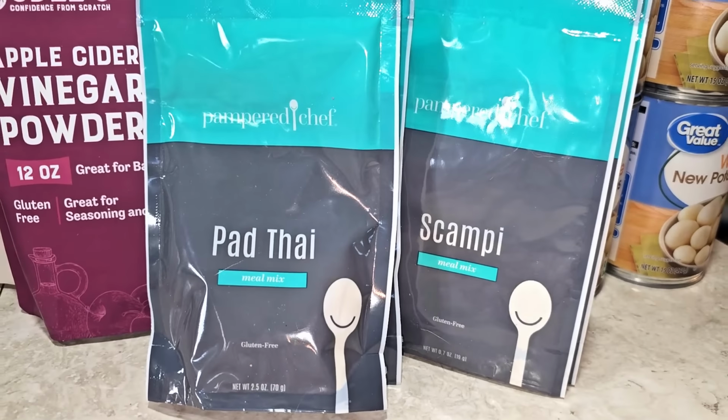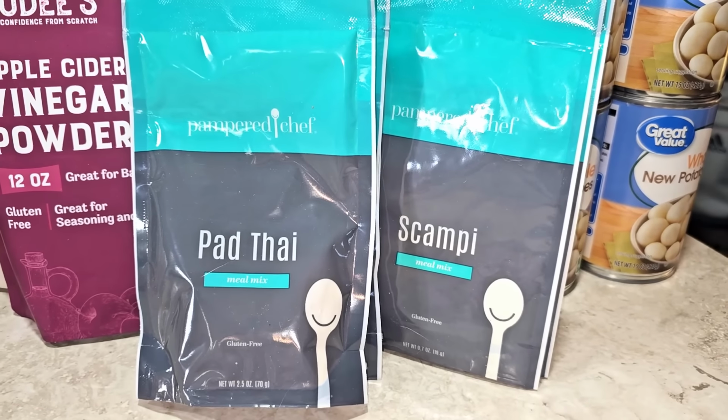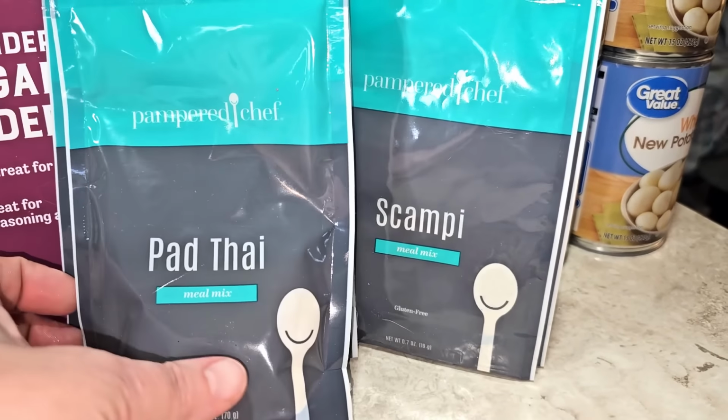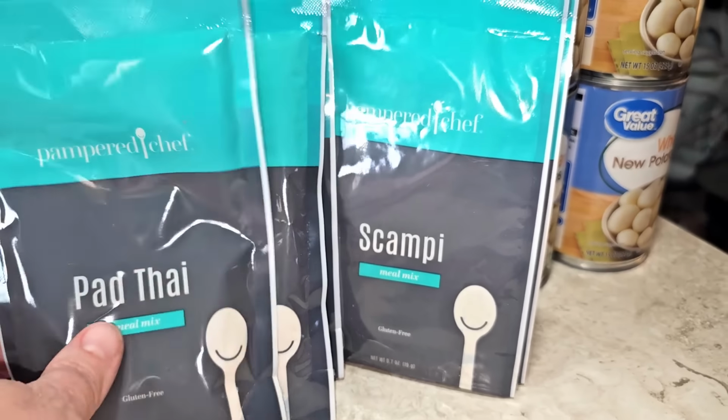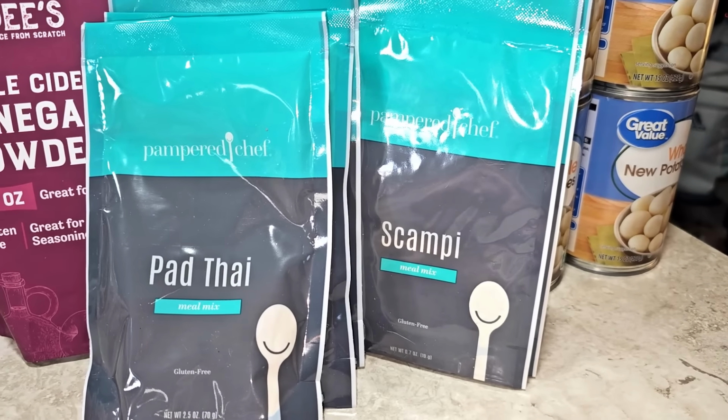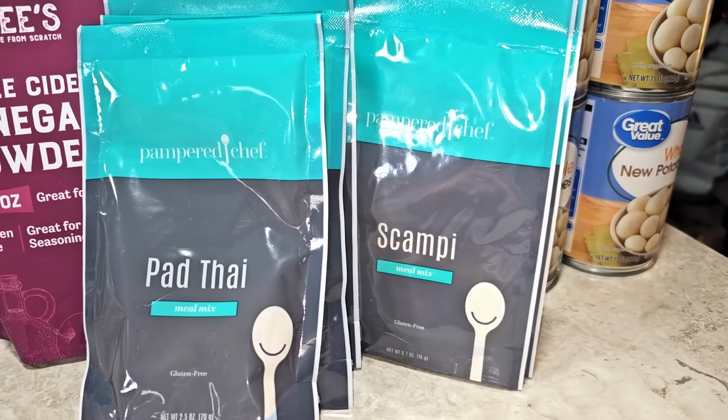And then here I've got a few seasoning blends that are complete meal seasoning blends. I've got a pad thai and I've got a scampi. I've got 3 of each because it came with 3 of each. So I'm going to try these out and see how I like them. These can be super handy for making a quick meal, even just in your everyday life.